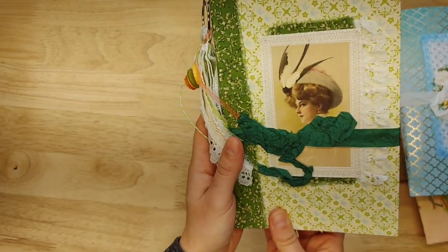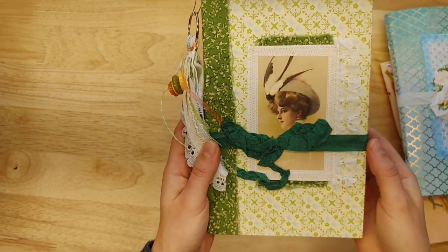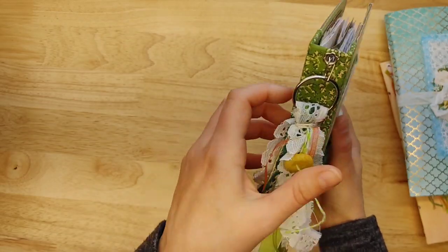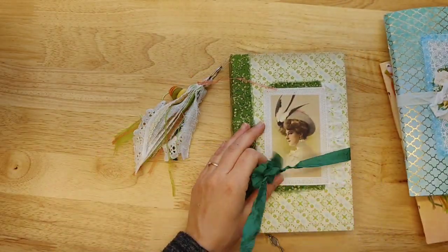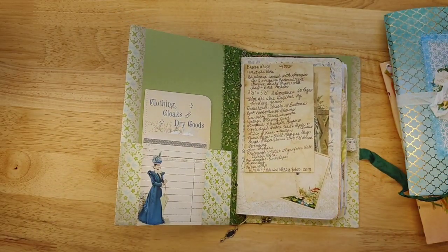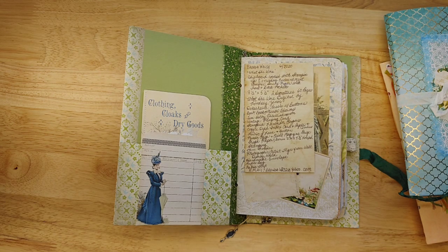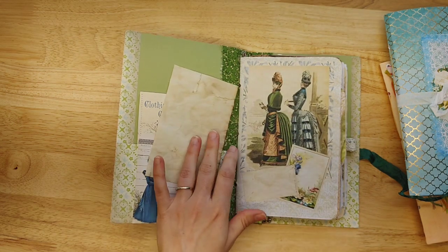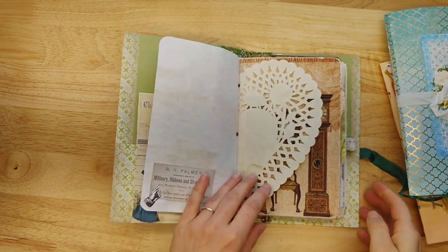Look at how pretty that is. This is fabric. This is paper. This is from my kit, What She Wore. There's a pretty little tassel. Yep, and it's called What She Wore. And I love how she used green. A lot of times pink or blues are used with this kit, or a lot of fashion kits, but look at how pretty that is. See, she has a green dress.